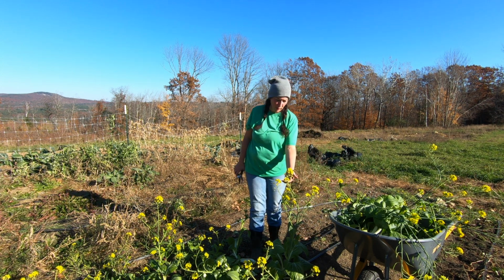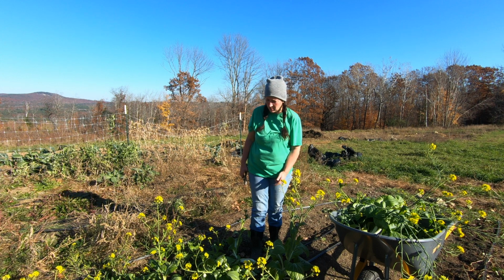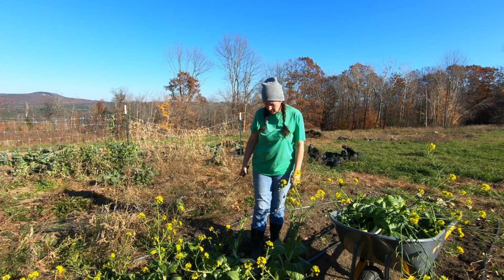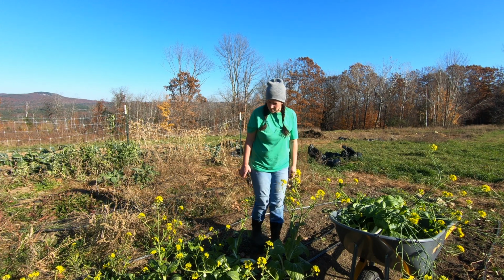These flowers are so pretty. And all the honeybees. There's a honeybee right there. A couple of bumblebees. Mostly honeybees though I see on here. Really pretty.